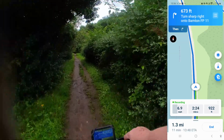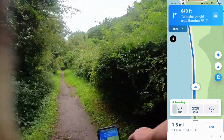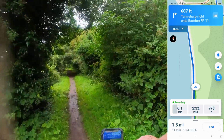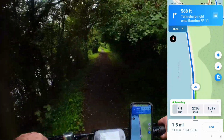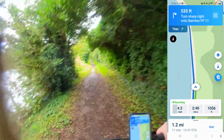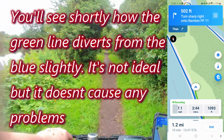I do not want to fall to my left, because if I fall to the left, it's 6 feet down a short slope and into the river. And that is not, I'm saying that is not happening. It could happen, but I'm certainly going to try and avoid it happening. Right, so the path's widened out a little bit. This is nice.